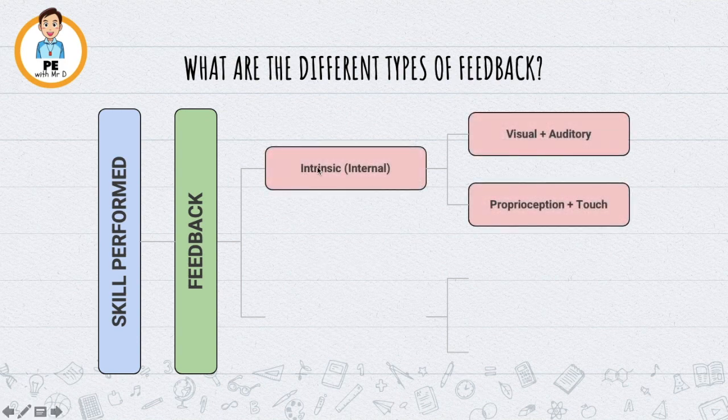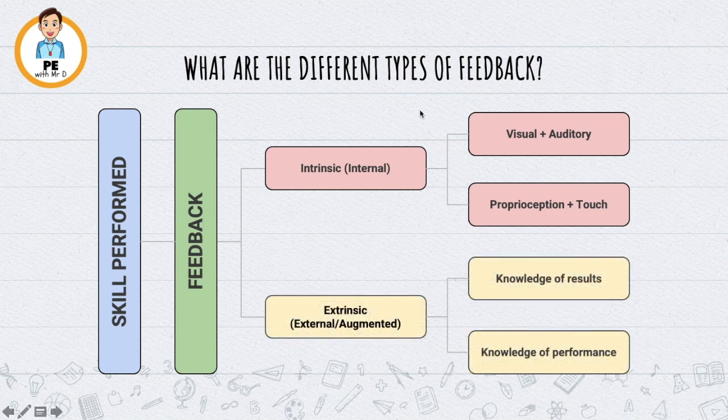First of all, we've got intrinsic or internal. This can be things like visual or auditory. When we're performing a skill, we can see and maybe hear if we've done it correctly. We can also use proprioception and touch. We can actually feel or sense whether the skill has been done correctly. Intrinsic comes from within. The other type of feedback that we receive is extrinsic, also known as external or augmented. This comes in the form of knowledge of results and knowledge of performance.